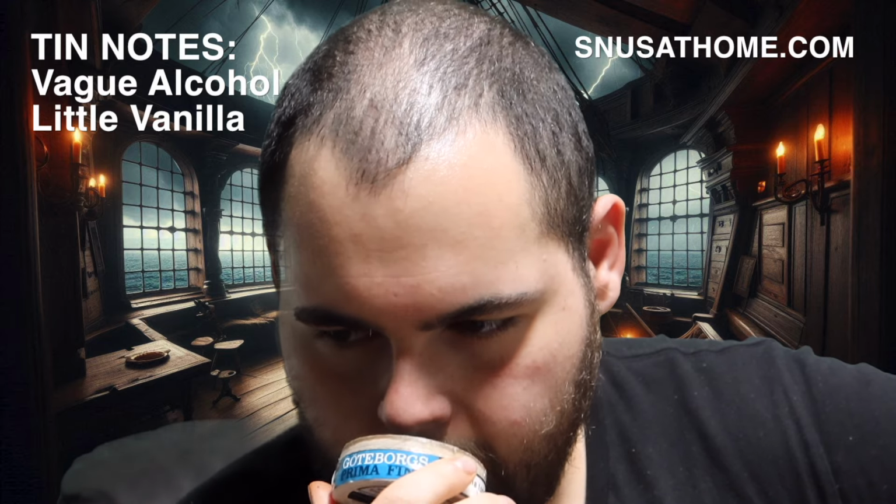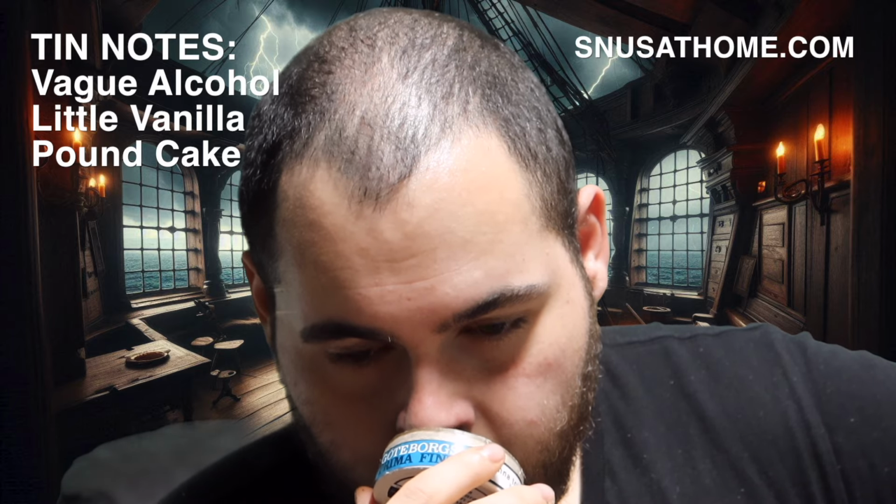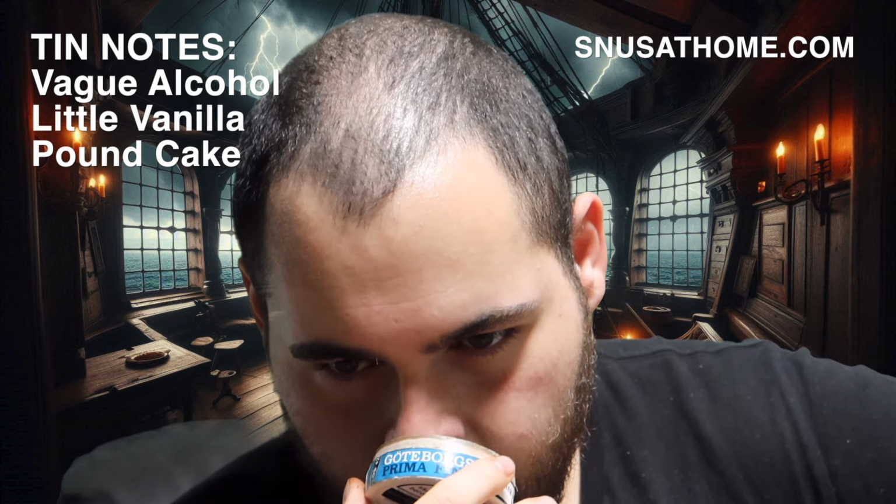Tobacco is also there. It smells a little bit like a pound cake, if that makes sense. It smells a little bit like one of those pound cakes that you get from like a Twinkie or something like that. Just a little bit darker. And that's all I think I'm gonna get from this. It smells sweet, it smells a little bit like vanilla, it smells a little bit like a baked good.